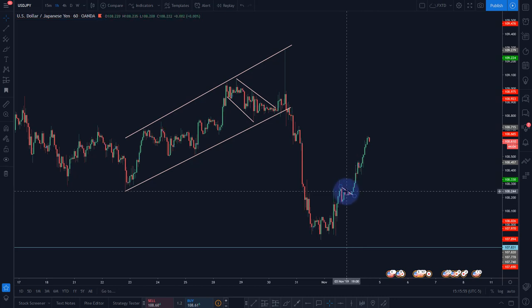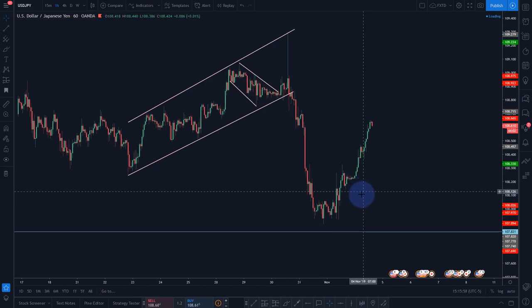There's a couple things that put me off. It just wasn't a trade that I was looking to take. The way it came up was not as impulsive as I like. Too many rejection wicks from both sides. Very impulsive movement to the bottom, and then very corrective here. Indecision, I guess I would say. So it does work out, just not one that I was looking to take.